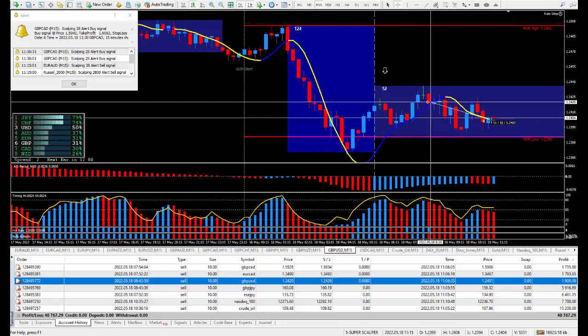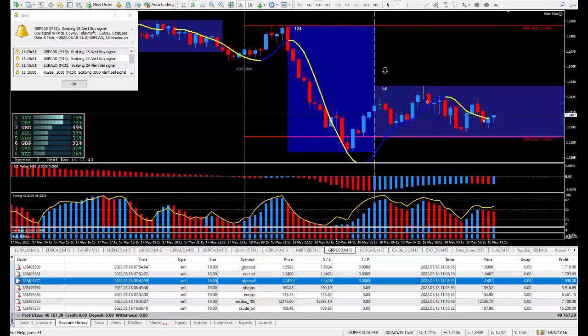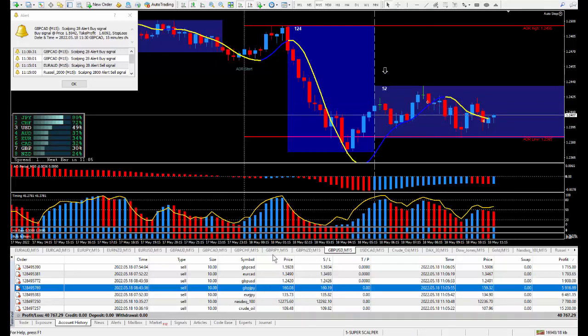Now this is the pound dollar, so it pays $10 on each one. So at 19, it has to be 19 just to let you know. There it is right there, 19 pips. And those 19 pips paid out $1,900. Okay, let's move on to the next trade, the pound yen.